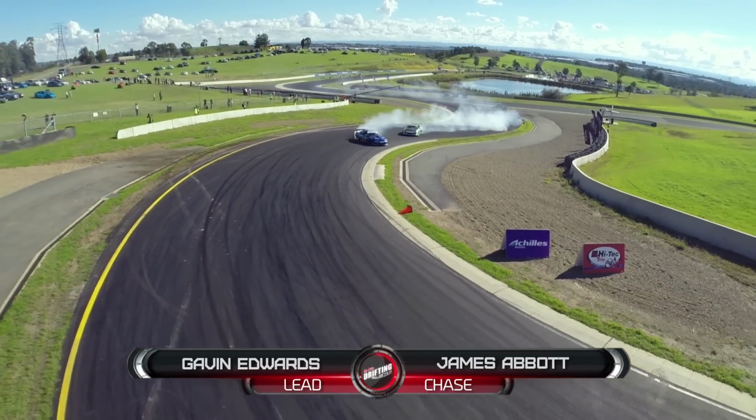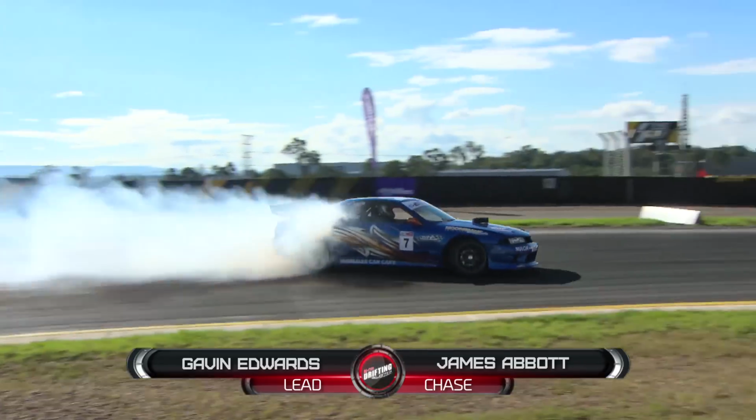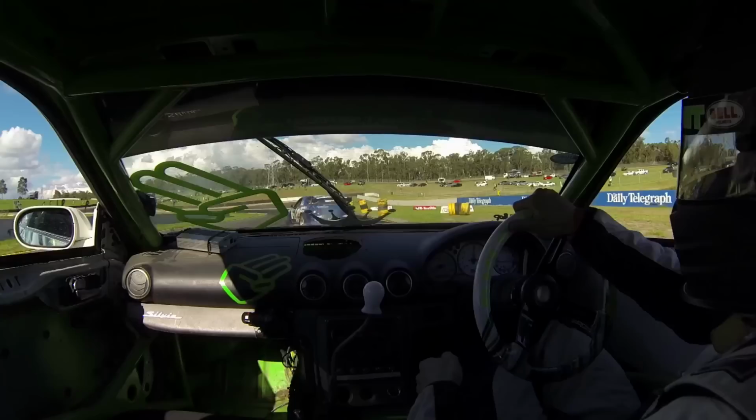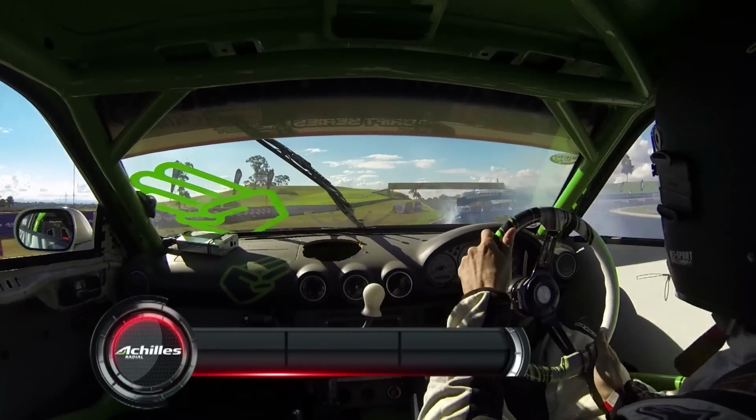He needs to get this win ahead of Gavin Edwards. Close proximity through the wide clip. Edwards just clips the cone on the way through. Yeah, and I imagine, Dave, that this will be going the way of Jabbett as a result.